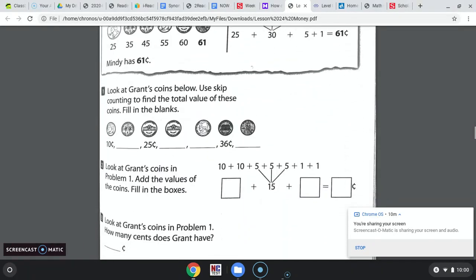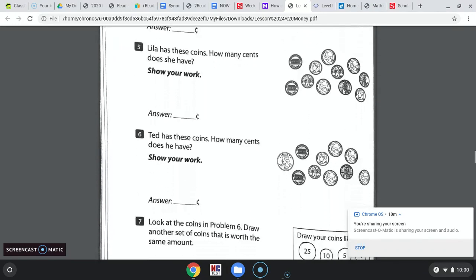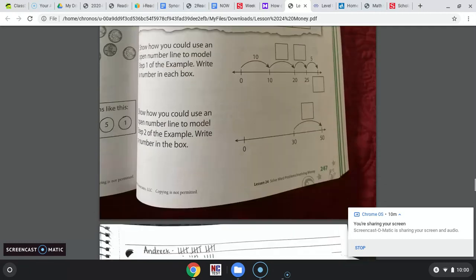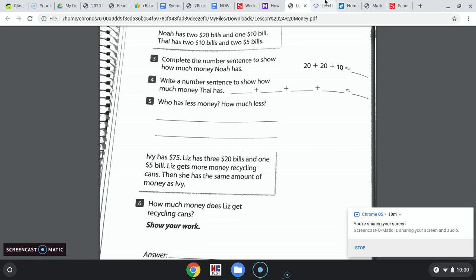I know I've posted some other videos on YouTube of coin songs and getting familiar with the coins. If you'll just have them do these worksheets, and if you have extra change laying around your house, have them count that out. That would be really good practice. I think stuff like this and time, it's just something they're going to have to practice, and it'll come over time.